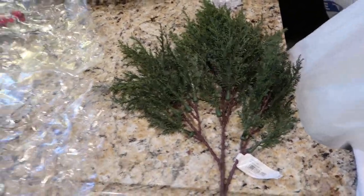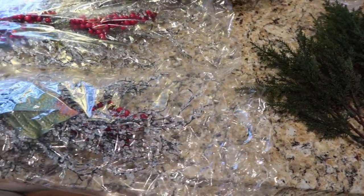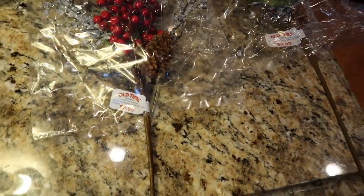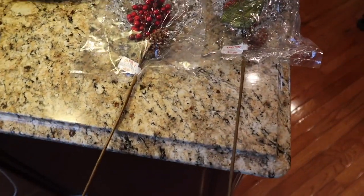They're gonna do what I want them to do. I'm gonna want them to have like a fountain effect. And these were $3.99 a piece, if you can see that from the glare. $3.99. And let me get the other pieces out.